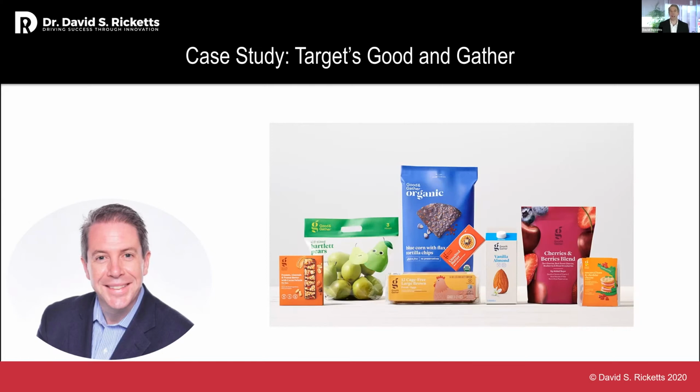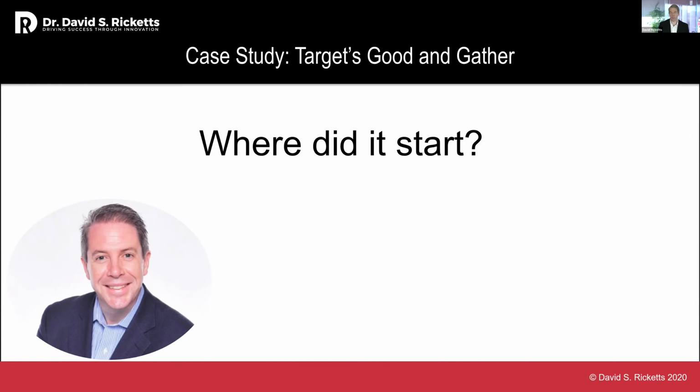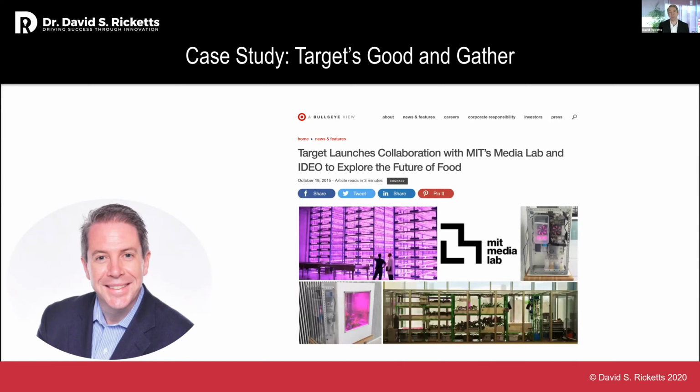If you've been in a Target, it's a cross between a supermarket and a department store in the US. It's one of the very large superstores like Walmart, if you're familiar with Walmart. These are the brands that came out of this. We want to ask, where did this all start? I think this is an important lesson in understanding how prototyping and ideas work. It started with a collaboration between Target, MIT's Media Lab, and IDEO's CoLab, who we've heard of before.